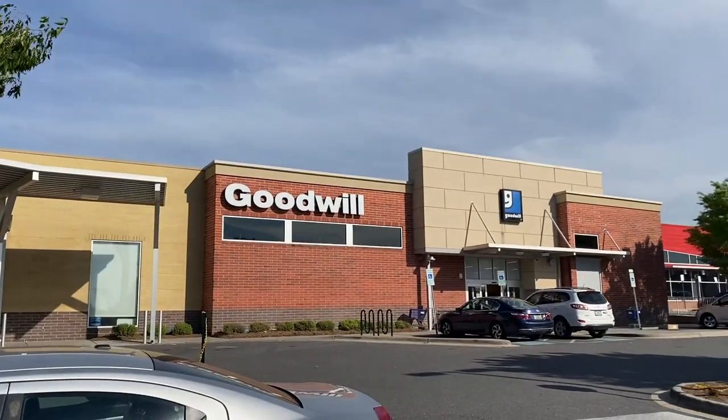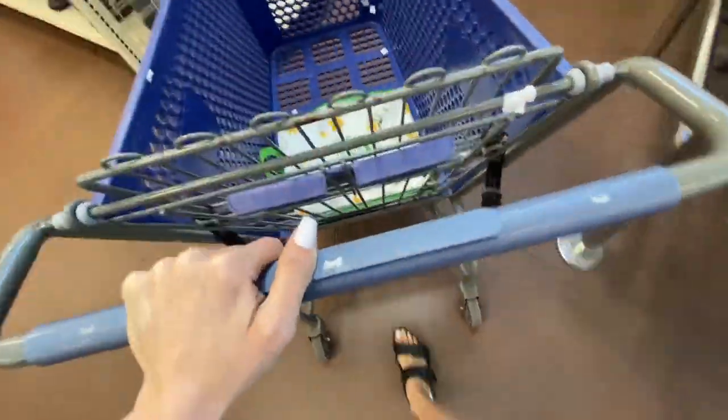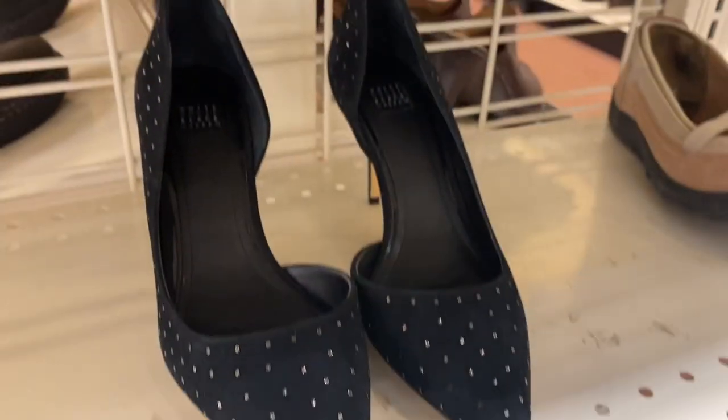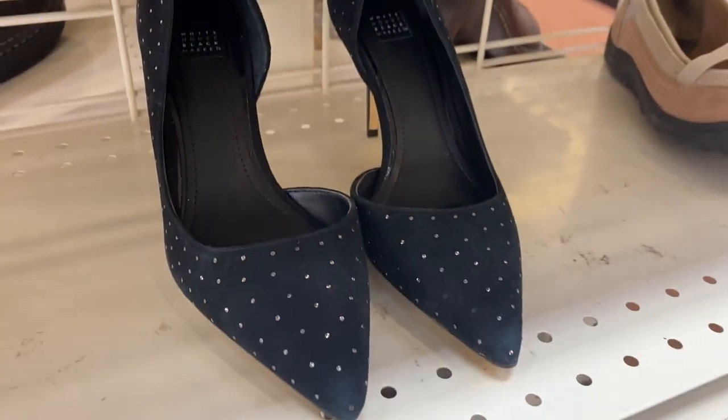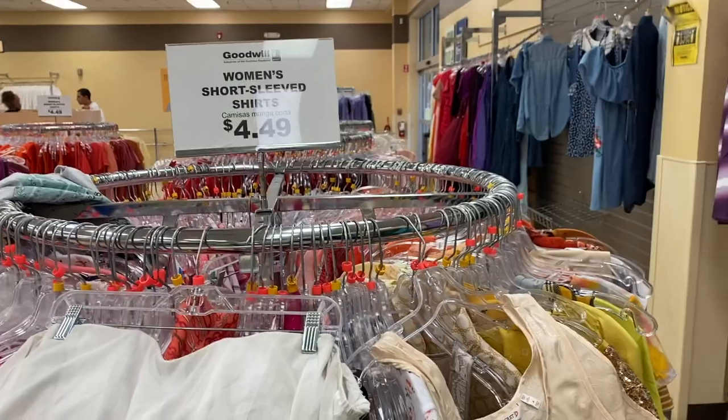Thrifting makes me so happy. Let's go. Look at that. What a beautiful day to go thrifting. Walking in, the shoes are right up front, and these look adorable, but they have definitely been past their prime. A lot of those little jewels are knocked off in the front.